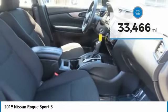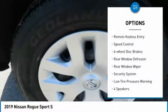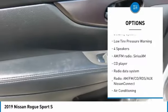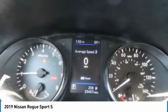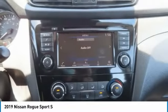Here are some of this vehicle's great options: electronic stability control, brake assist, traction control, remote keyless entry, speed control, four-wheel disc brakes, rear window defroster, rear window wiper, security system, low tire pressure warning. Drive away with a great deal on this vehicle. Call or stop in today.